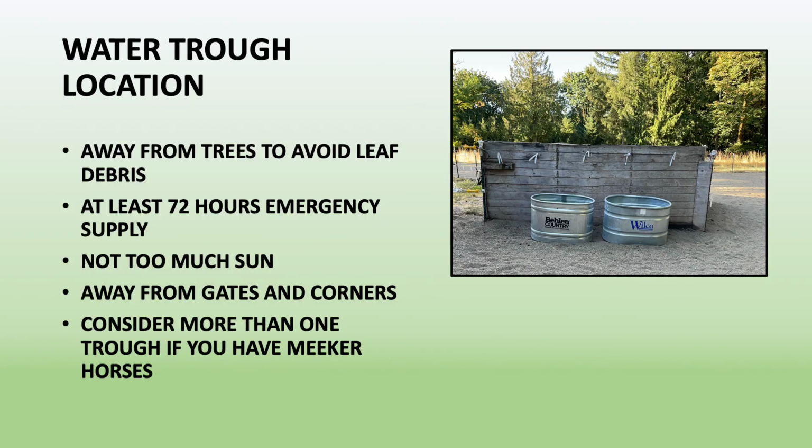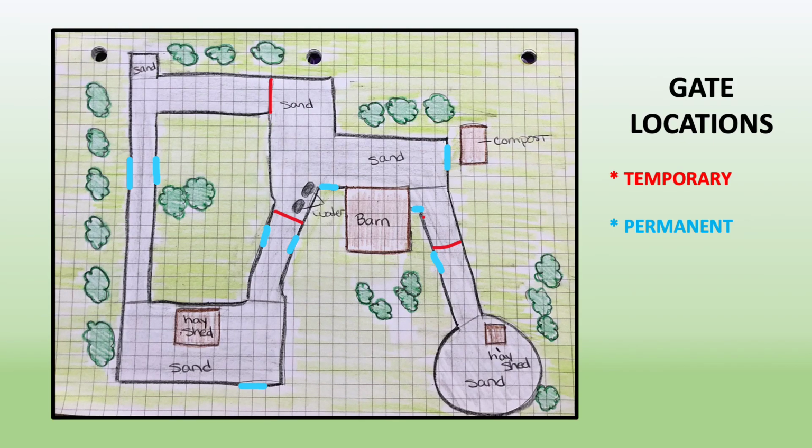Water location is key. It needs to be accessible to everyone. Putting your water next to a gate or a corner can easily lead to injuries and/or some horses not drinking enough water. Consider having more than one water trough, if your herd dynamics warrant this. Also, if possible, keep your water out of the sun and be cognizant of what tree leaves and debris might drop into your tanks.